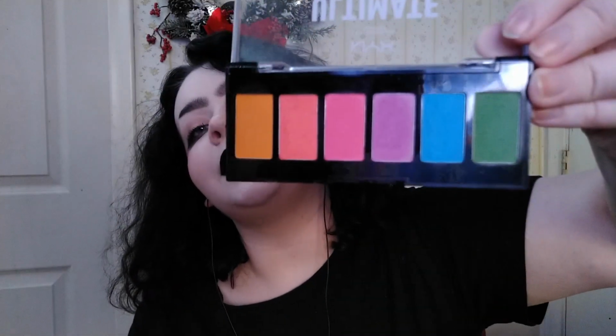These are not that pigmented though, I'm gonna be honest. I like a lot of NYX products, but you see how that's like, it's kind of patchy and you kind of gotta go over it a few times. This is the pink one. It's not great, but I still use it a decent amount of the time because it is convenient for getting random wacky colors that I need.